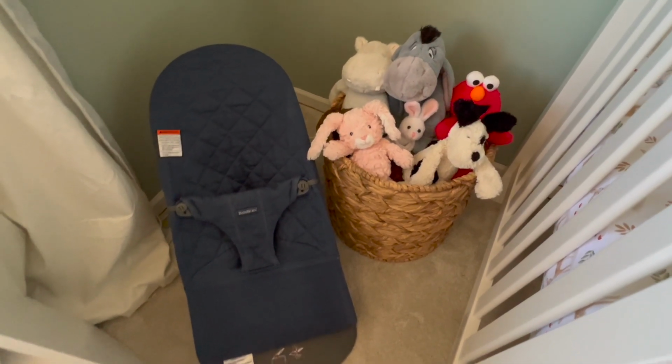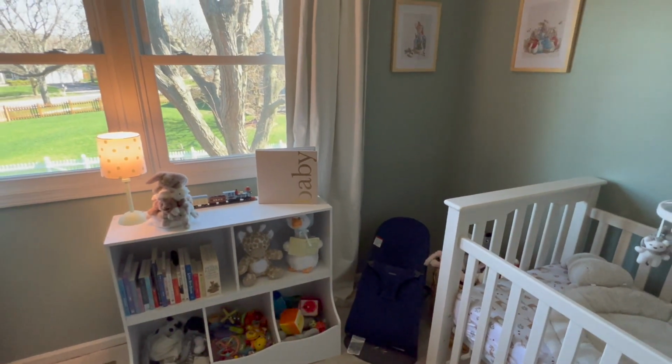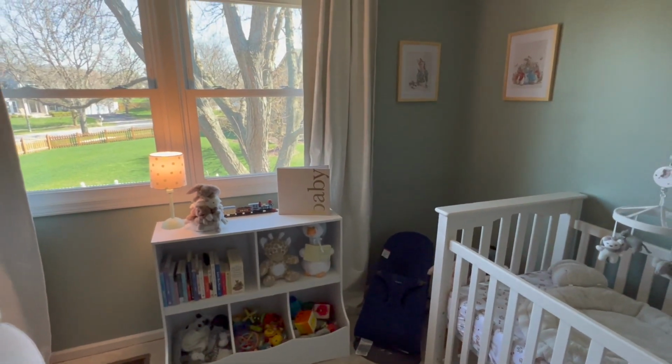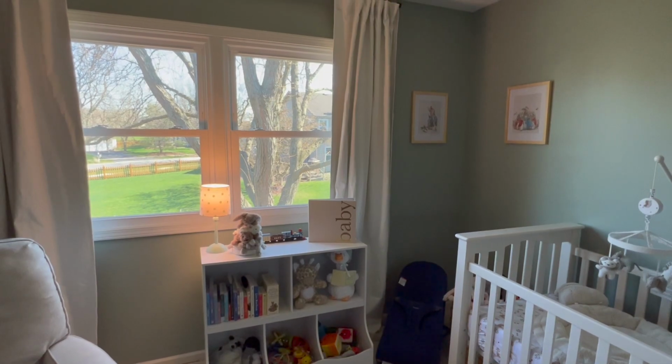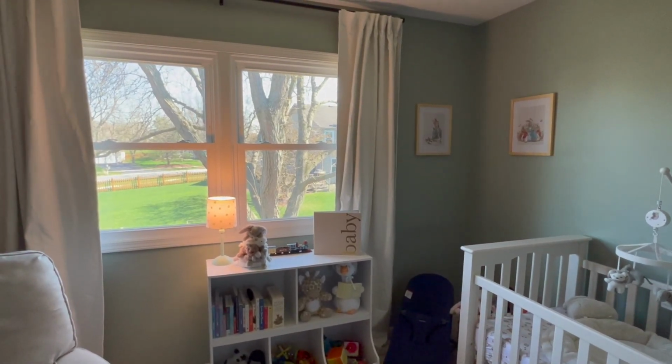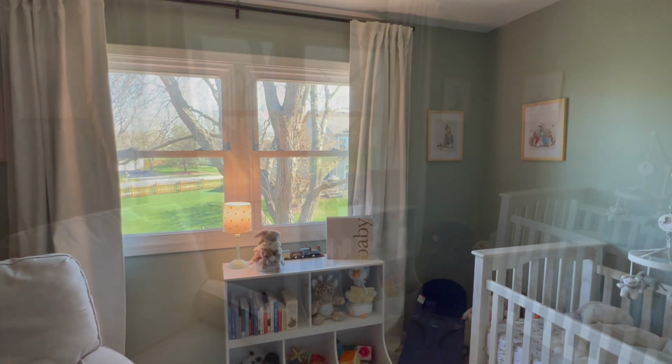Again, this is from Pottery Barn Kids. I just put some stuffed animals in it for now. And then her curtains are blackout curtains from Pottery Barn that we have in every bedroom upstairs in our house. They are super heavy duty. They are truly blackout curtains. They block out all of the light.